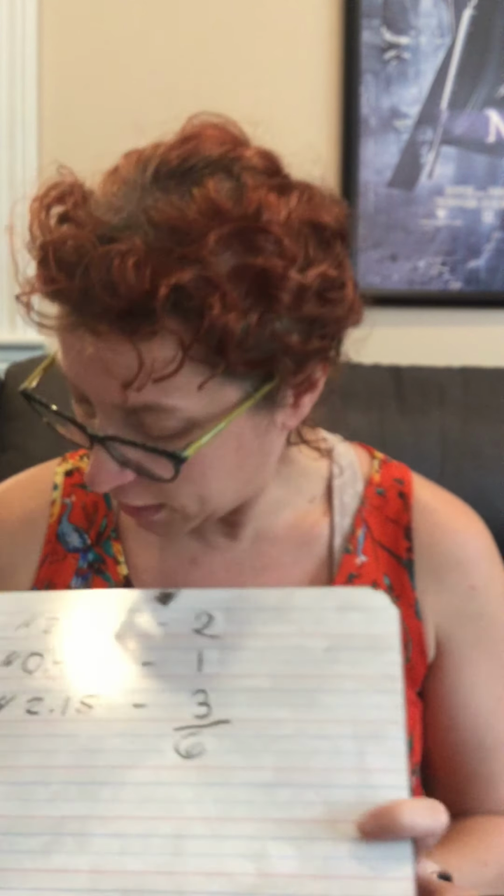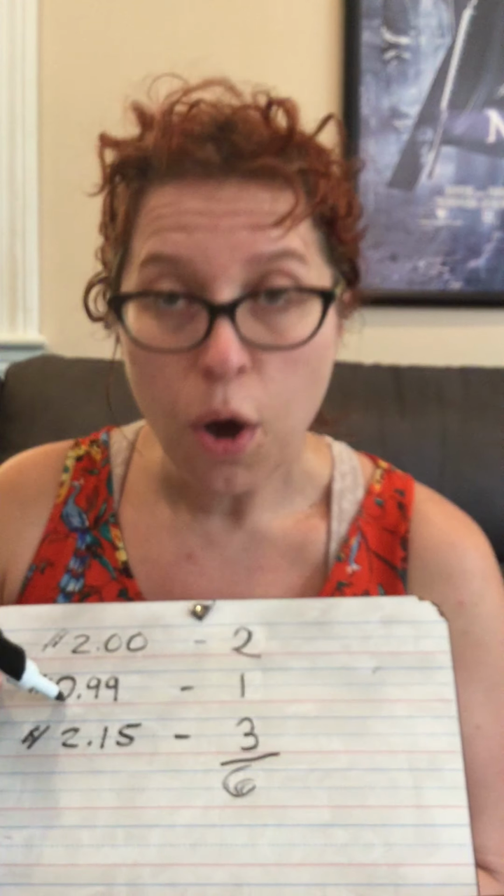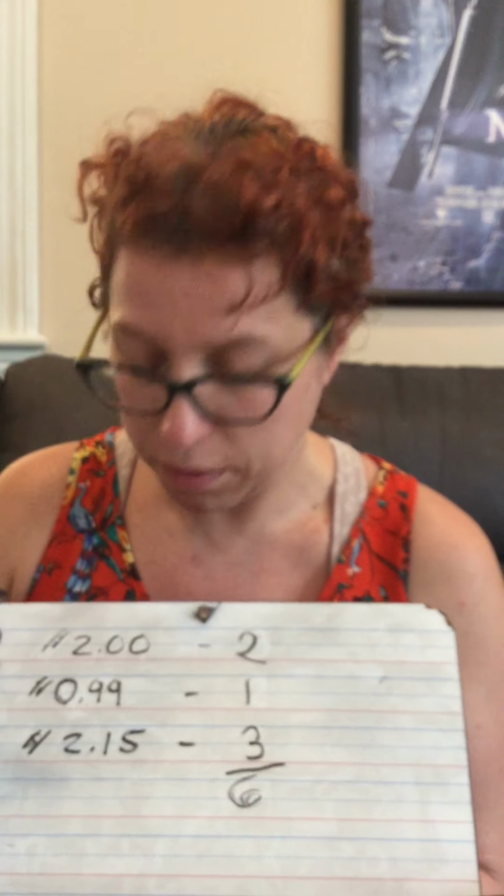I don't know if I can do a 6 upside down. I totally can't. Okay, 6. Ta-da! So that's one thing to remember. If you already have a whole dollar amount, you're not rounding. You're just keeping it the same. If you have just change, always put a 0 before the dot or decimal. And there, you know that you're going to 1. All right, now let's go to the complicated ones.